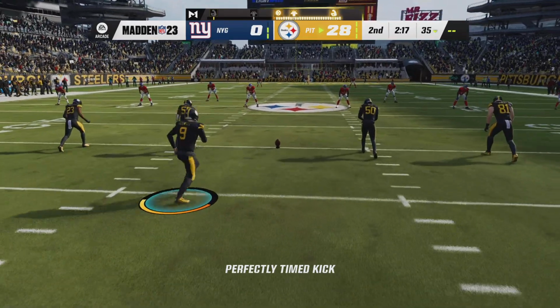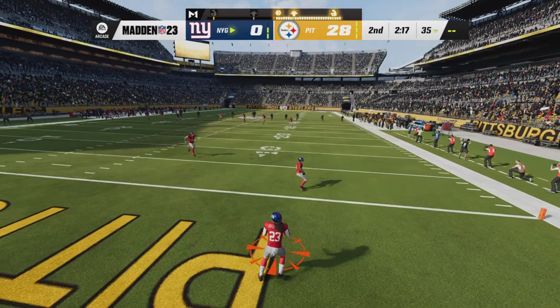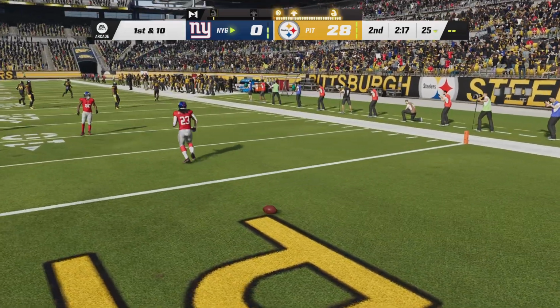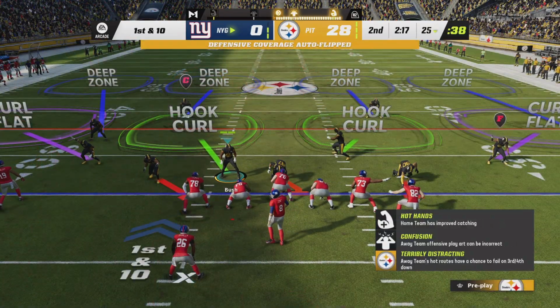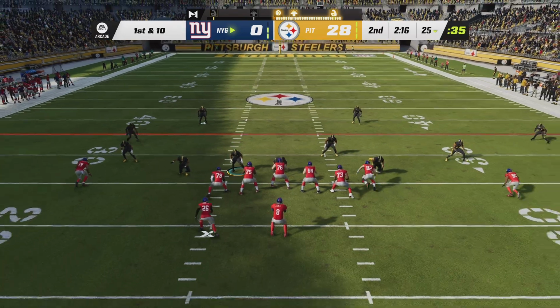Boswell now to kick it away after the touchdown. And he'll decide to not bring this one out as their drive will begin at the 25. Possession of the football going back over to the Giants. And last drive, 3 and out. Still a goose egg on the scoreboard.